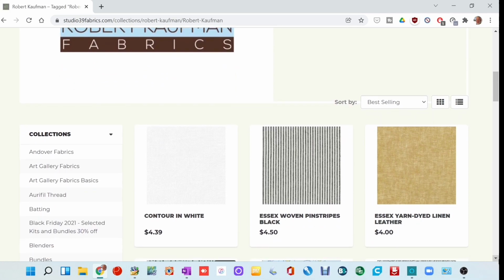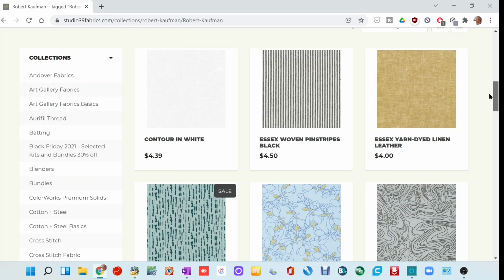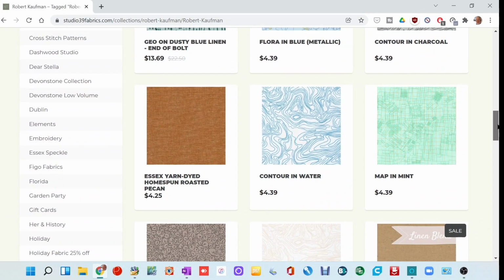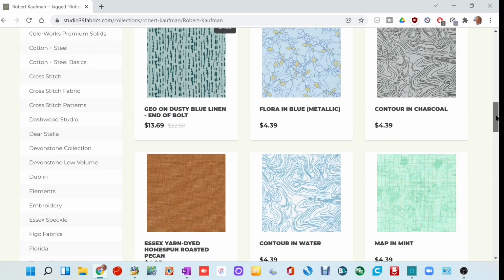They are not telling us how many we have in this section. All right. Remember, their prices are for a quarter of a yard. So let's see, $4.39, $4.50, $4, $4.39, $4.39. Into the Bolt blue, that's a sale. $4.39. Okay, their prices are a little bit all over the place. Kind of nickel and diming. When I see something that ends in like $4.39 or $2.25, why can't we have a more round number? But that's just me.